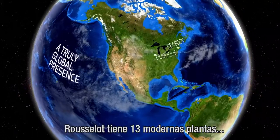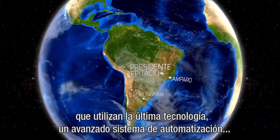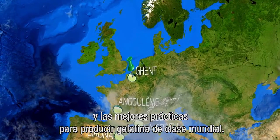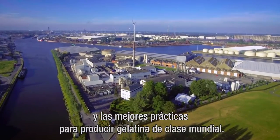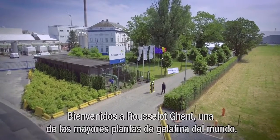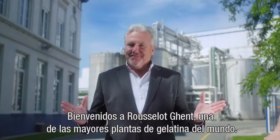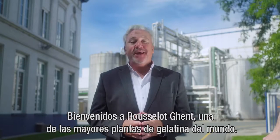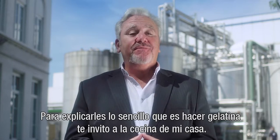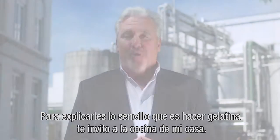Rousselot has 13 state-of-the-art plants using the latest technologies, advanced automation systems, and best practice models to produce world-class gelatin. Welcome to Rousselot, Ghent, one of the largest gelatin plants in the world. To explain how easy it is to make gelatin, I'd like to invite you into my kitchen at home.